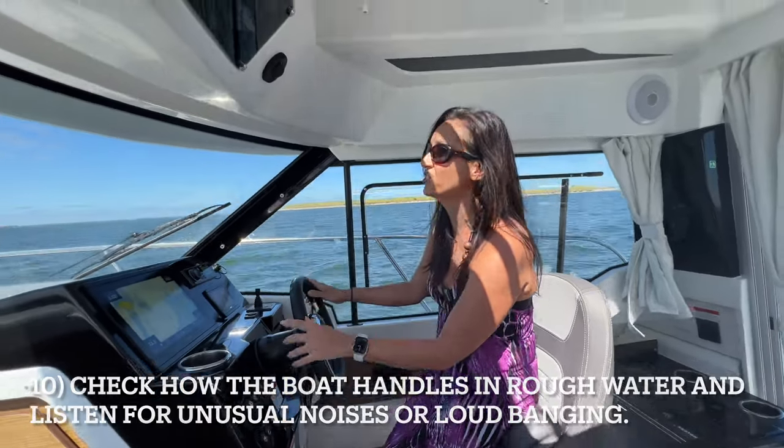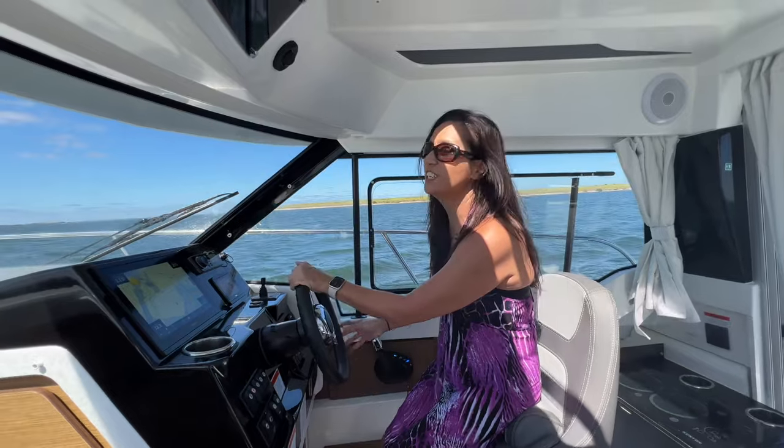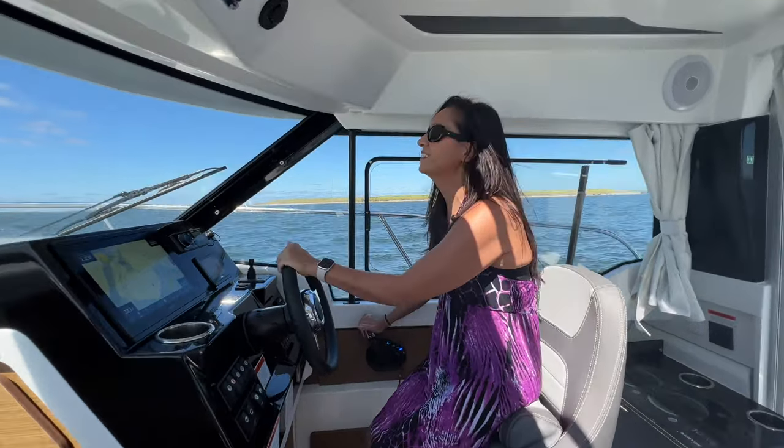Now, because the winds today are 15 to 20 knots, there's some pretty rough waters out here. So it's going to give me a chance to really check out how the boat handles in such rough water. So I'm going to give it some speed.